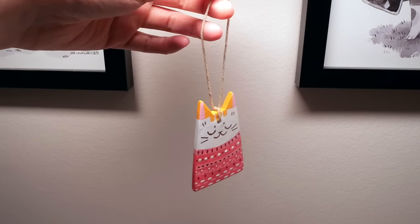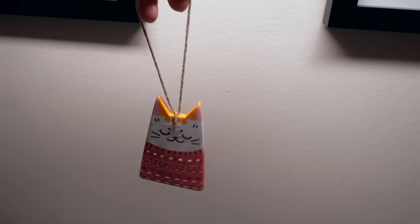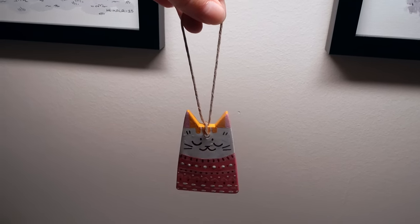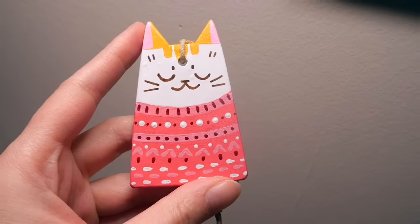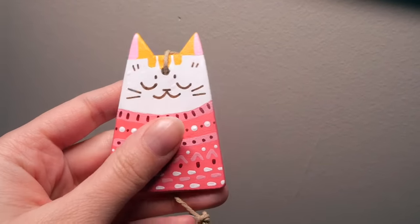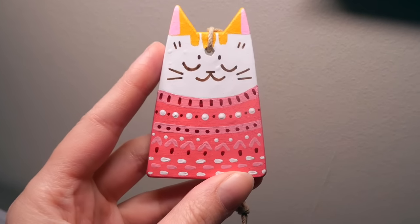This is what it looks like when I added the string. I made a little knot just to have it facing the right direction. I'm so happy that this matte varnish worked as well as it did. It was very easy to work with and it's not sticky or anything, so I would call that a success.